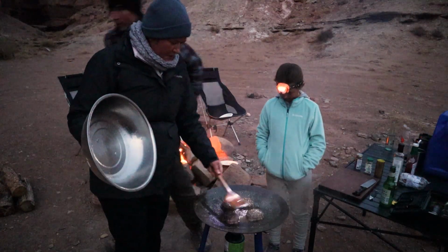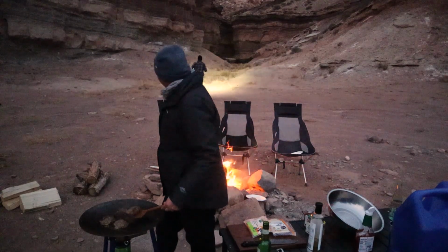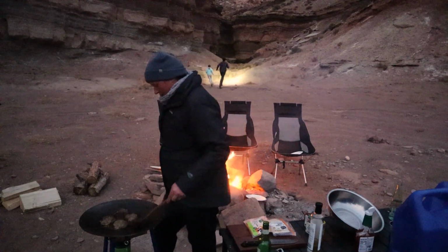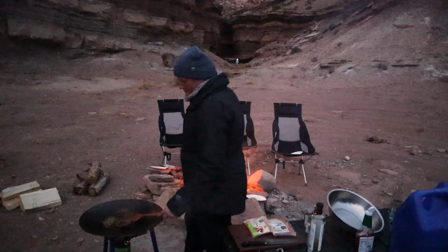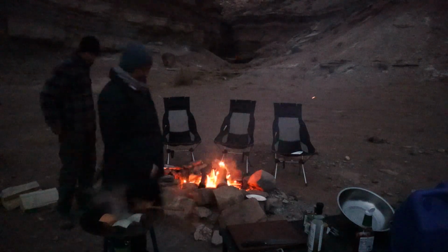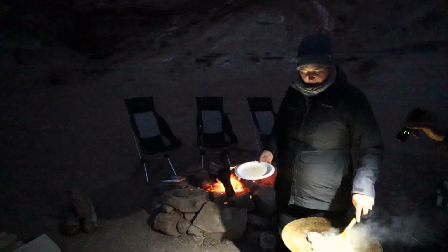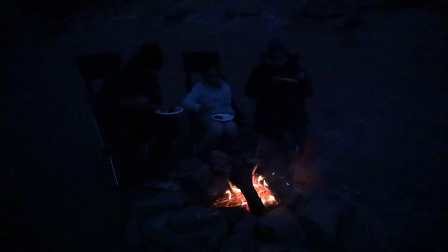Bailey and I took off to explore our campsite for a few minutes before dinner, and we discovered something. This campsite has one very unique feature. Those walls around us were out in the sun all day, and they are now acting like a brick oven. The temperature in this part of the trail is no different than it was the night before, but we are noticeably warmer. We have never experienced this before.